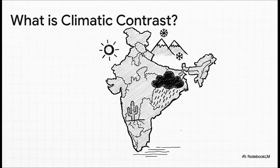So what does this contrast actually look like on the ground? Well, think about it. You've got blistering heat and then freezing cold up in the northern plains. But head down south, and the temperatures are much more moderate, staying pretty stable all year round. You get heavy snow in the Himalayas, while out west, it's dry and arid. And of course, you have that famously intense rainfall in the east. It's like a continent's worth of climates all packed into one country.